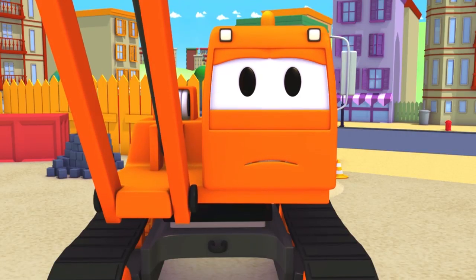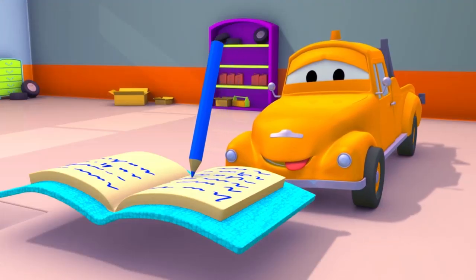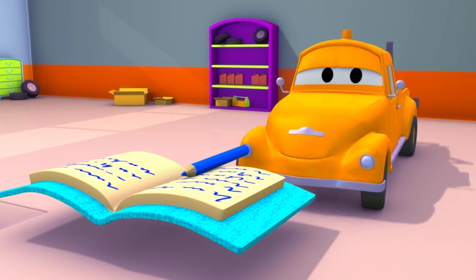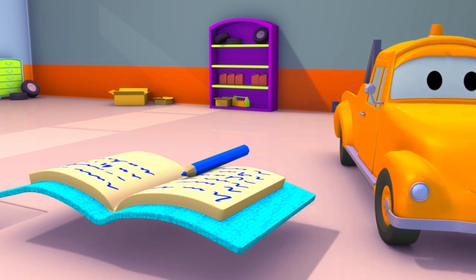That looks like a big problem, Dane. We'd better call Tom the tow truck to help. Tom? Hey, Tom! Dane the demolition crane needs your help. Can you come quickly? That's great. Let's go.